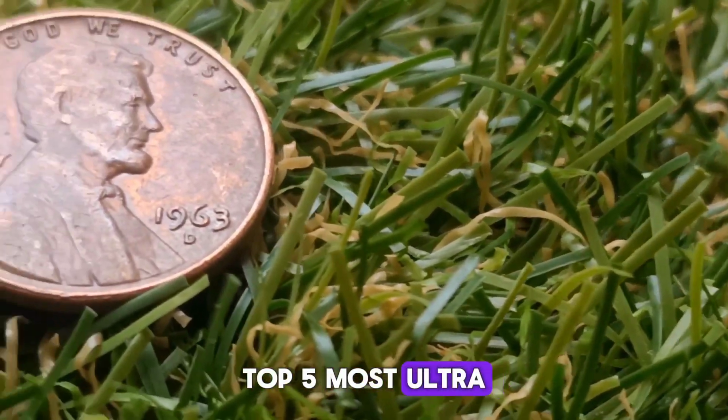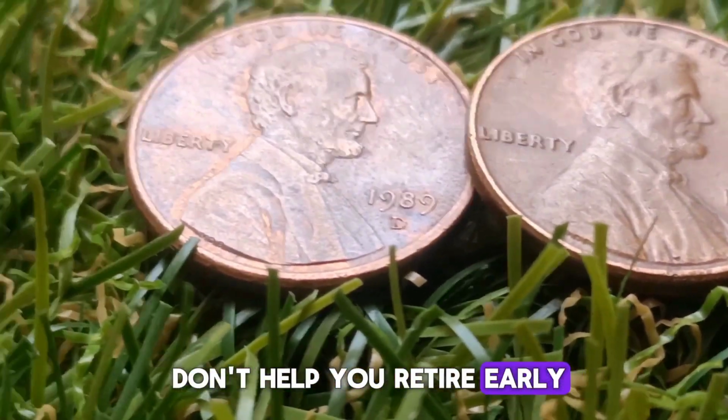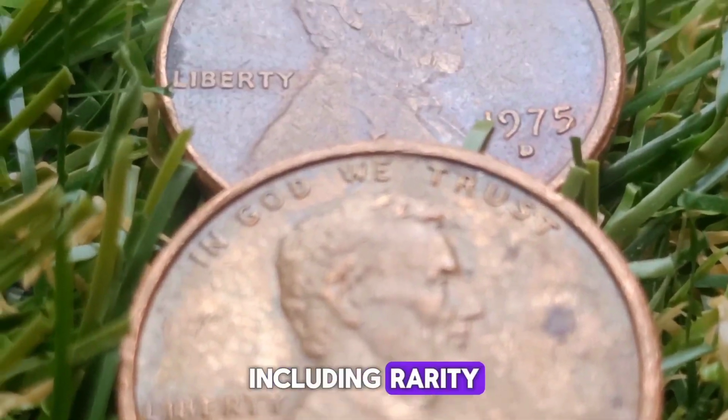Top 5 Most Ultra-Rarest Lincoln Pennies to Look for in Your pocket change, for more than $1 million. Even if your pennies don't help you retire early, they could still be worth more than face value. Coin valuation depends on several factors, including rarity.